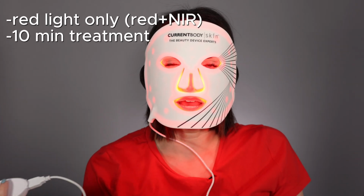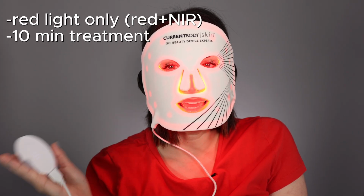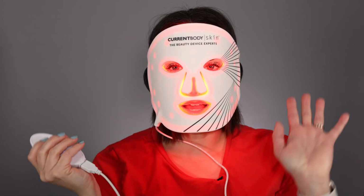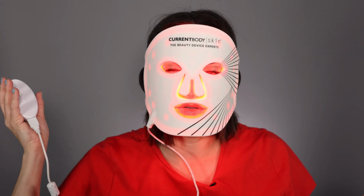You charge this, and then you don't have to keep it charged up while you're using it, but this is gonna be really bright. You hold that. So it's got the red light on right now. This is gonna be a 10-minute treatment. Now I like that and dislike that for a few reasons. If you only have 3 minutes, you wouldn't probably want to sit through the 10.